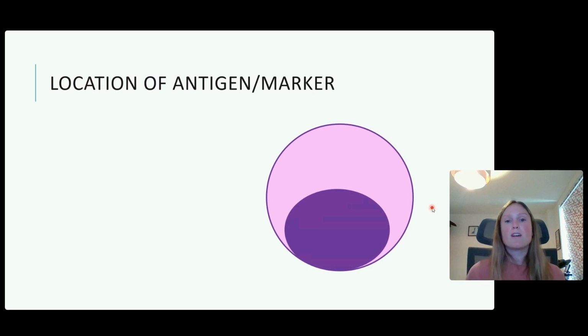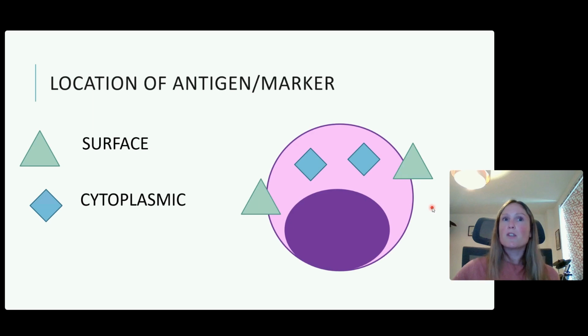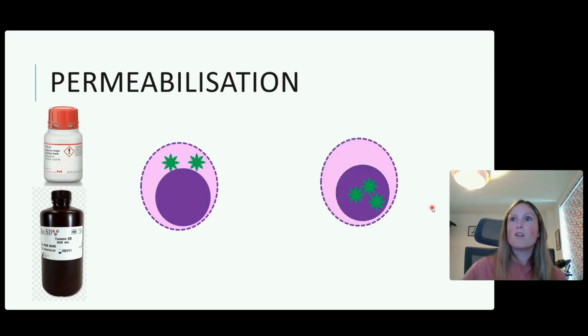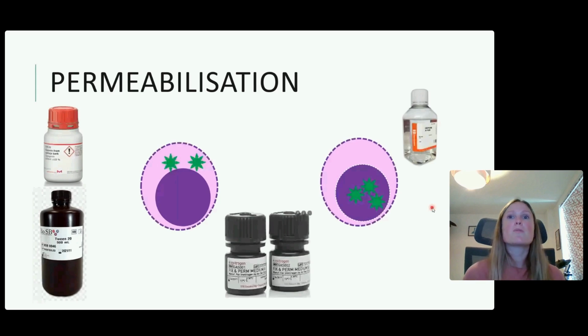So again, where in the cell are your antigens? We've done our surface staining, but do you need to just get in the cytoplasm, or do you need to get inside the nucleus? If just inside the cytoplasm, you can use more gentle methods, saponin, Tween. In the nucleus, you need something a lot harsher, like Triton X. And just bear in mind what this is going to do to your forward and side scatter of your cells. It's not going to look as pretty as before permeabilization. Luckily for us, most companies will sell kits, optimized kits, depending on the application you need. So I recommend starting with those.